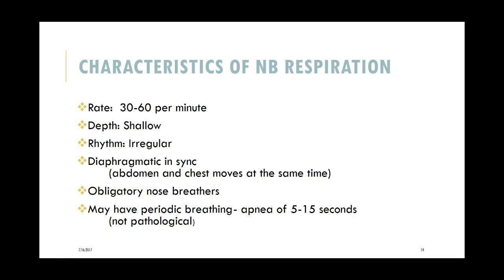These babies are also obligatory nose breathers. All babies are obligatory nose breathers. So we have to make sure that their nasal passages are nice and clear. Because if we don't, they are not going to do very well if their nasal passages are blocked in any way, either from congenital anomalies or from mucus plugs or from fluid that's stuck in there. So we want to make sure that their nasal passages are nice and clear so that we don't have any types of respiratory distress begin to develop.